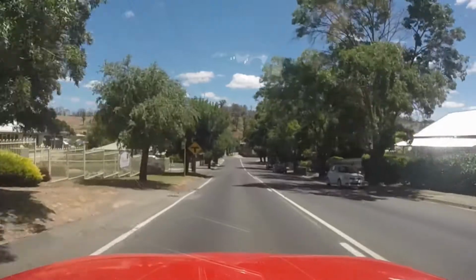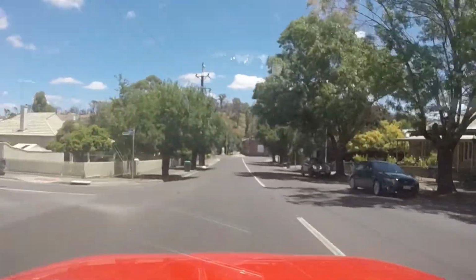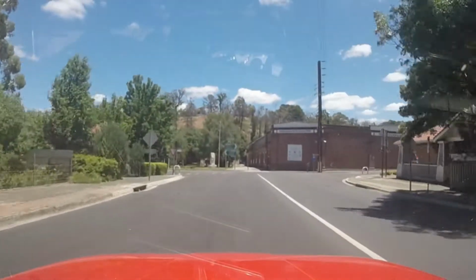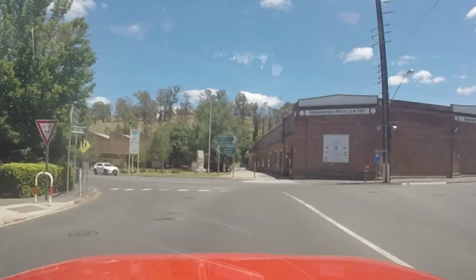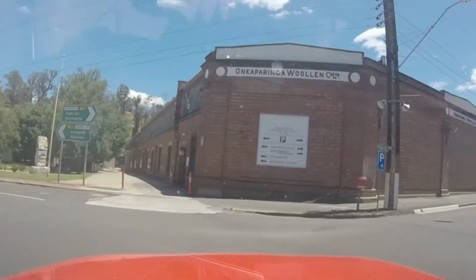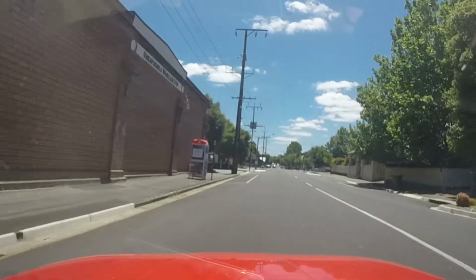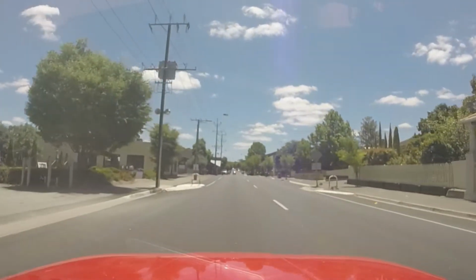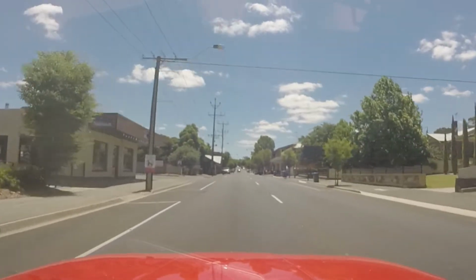Now we've actually got a T-junction here and a bit of give way, but of course that wouldn't have been the case for the race cars. Would have just been able to come flying through here, right angle corner onto the main street of the township itself. And this is where the bulk of people would have been. I think they had around about 40,000 people here, maybe even more.